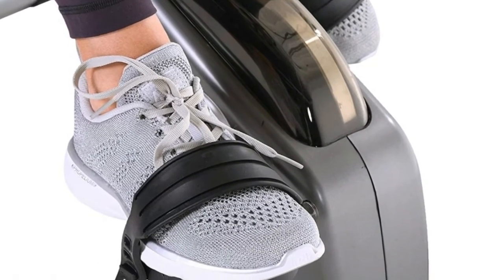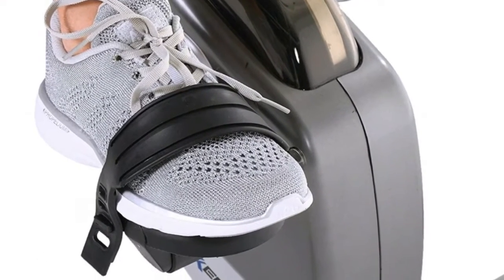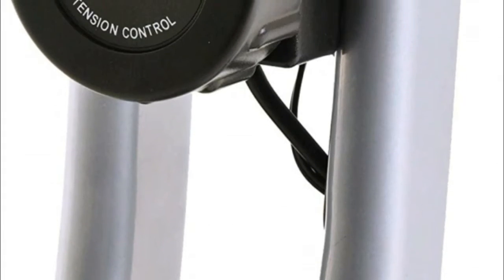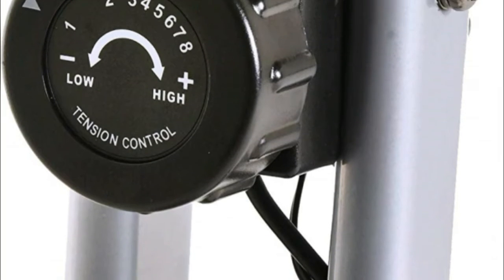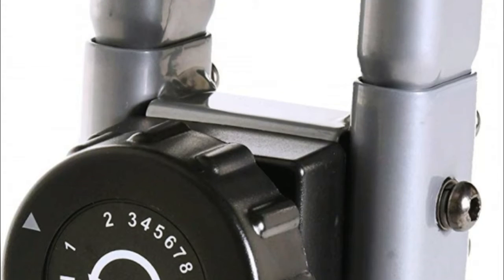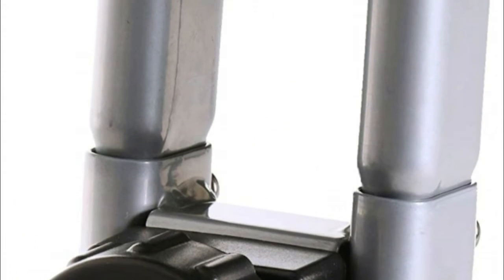Large LCD display and easy to read large window. 3.3W x 1.5 inches LCD display that indicates distance, calories burned, time, speed, pulse and scan. Hand pulse sensors for monitoring your target heart rate.